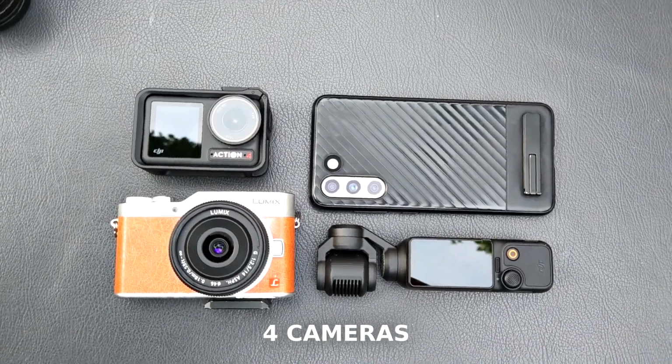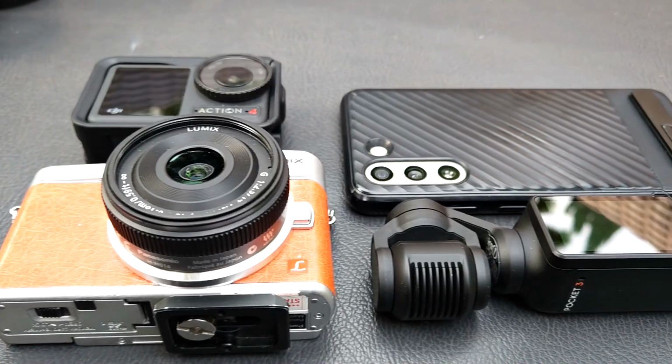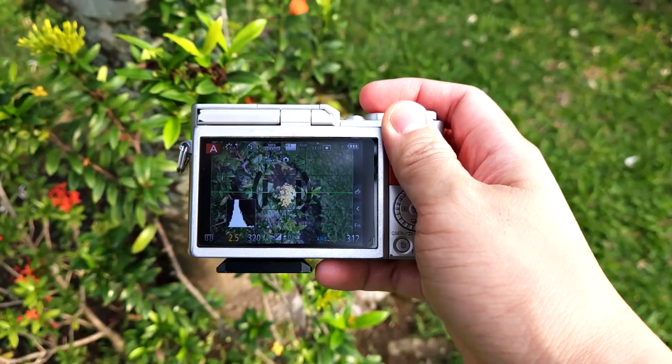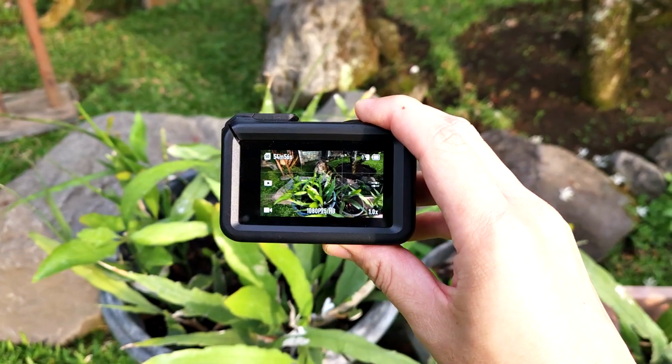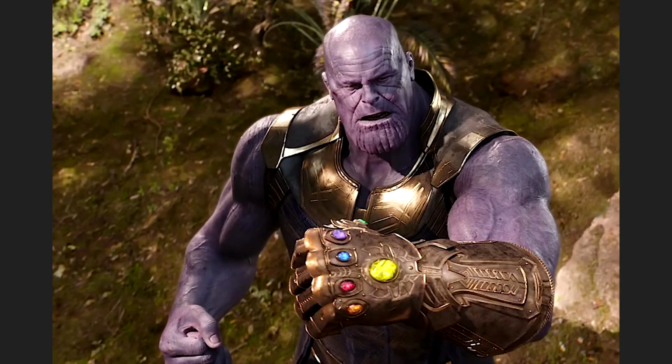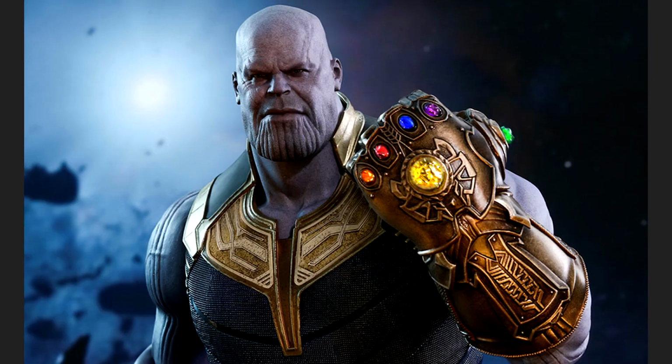Today I just want to share 4 different types of camera that every photographer needs for the ultimate content creation experience. So these are some cameras that you need for both photography and video to be able to capture any kinds of content in different kinds of situation. Anyway, collecting all these different kinds of camera will make you feel a little bit like Thanos from the Avengers movie. It's like collecting the Infinity Stones. It will make you feel powerful.